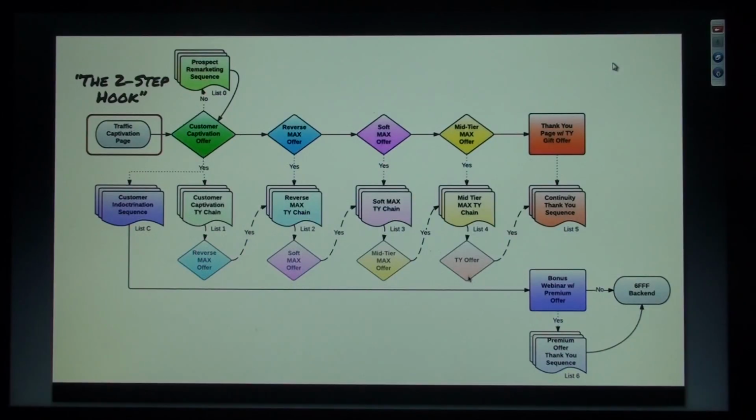Now, once you've got that, now we put together the 6-figure funnel formula. We put together your funnel using the 6-figure funnel formula, and you're going to see why this is more effective and faster and easier than any other model. I know it sounds too good to be true, but watch. The very first piece that we put together is what we call the traffic captivation page.